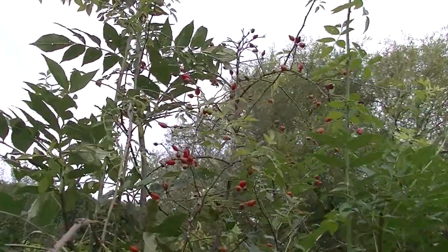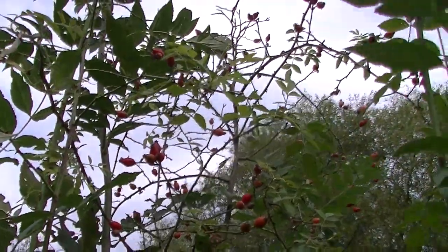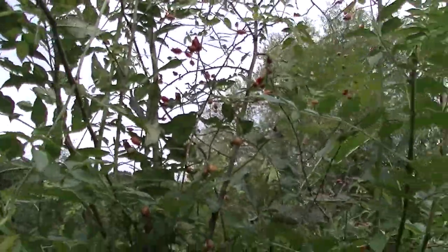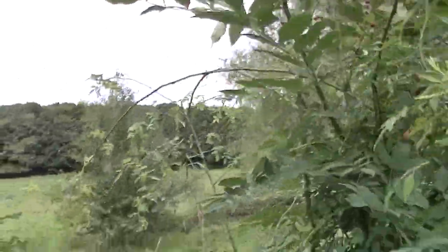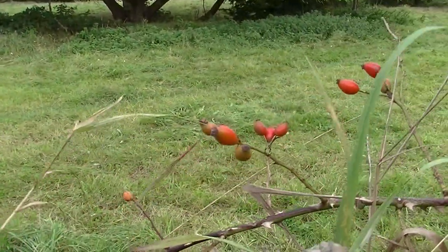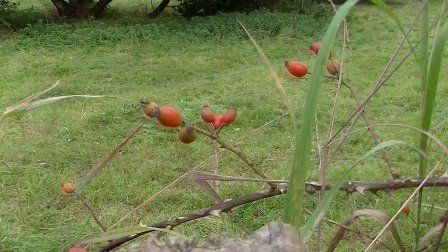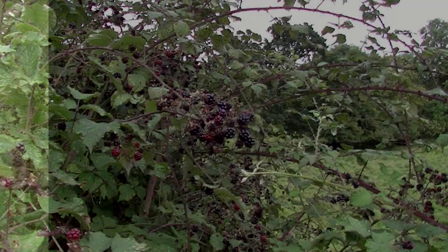Rose hips. Okay, fleshy bit. But outside, that fleshy bit, that's like a fruit. It tastes a bit like tropical.